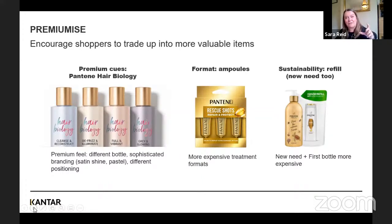So premiumization and justifying premiumization is probably something that's at the forefront of your minds. So thinking about how can you get shoppers to trade up? Well, you can ask them. You can survey shoppers and find out what their price ceilings are. There's also any number of analyses that any of the data suppliers can help you with about what the price dynamics are within a marketplace.